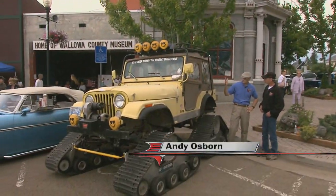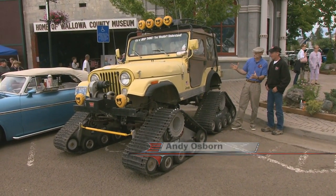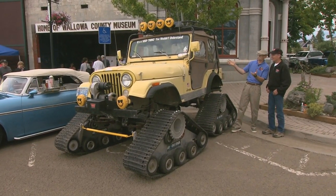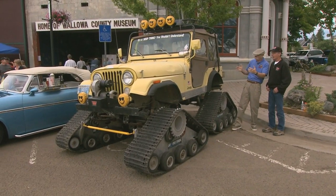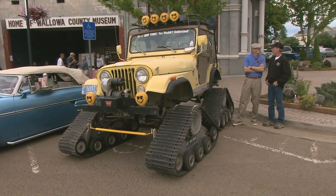Well, Andy, this is a Joseph, Oregon vehicle if I ever saw one. And you're from Joseph, right? Yes, I am. Man, this is a serious snow machine. It's a Jeep, right? Yeah, a '75 CJ5. Got an original 304 V8 in it with a few little Edelbrock modifications.